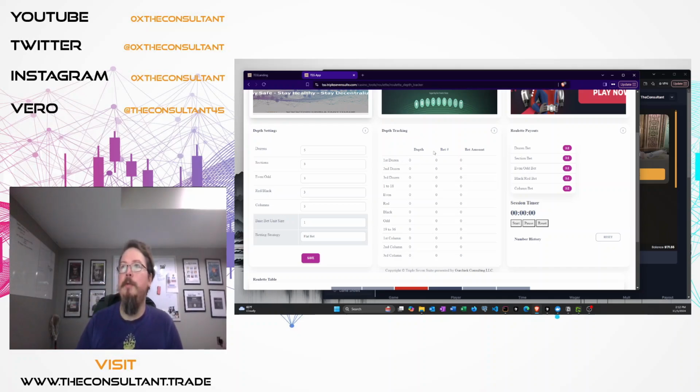So onto the depth tracking table. This is the middle section here. We have depth, the bet number and the bet amount. These are going to be all of the betting areas: first dozen, second dozen, basically all of the outside bets. And then we've got the corresponding payouts for each of the betting sections.